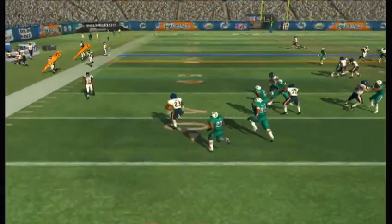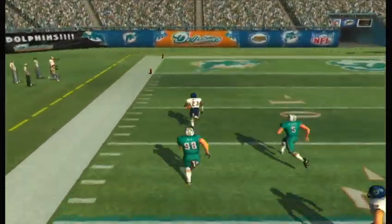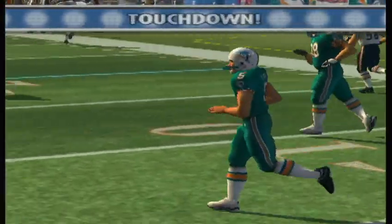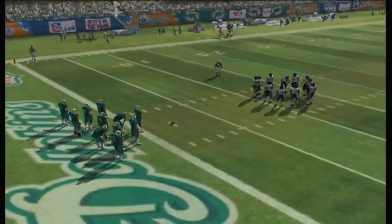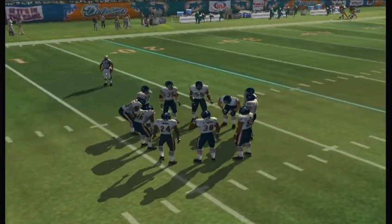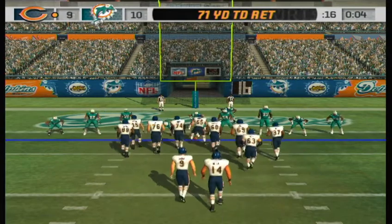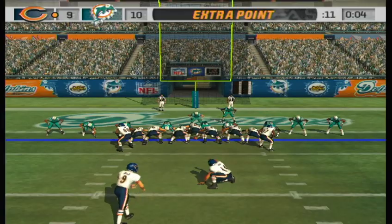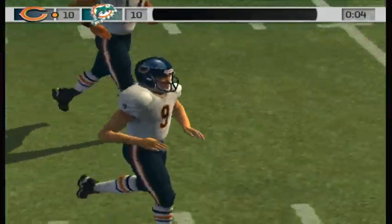From the 28, the 40, midfield, the 40, the 30, the 20, the 10, room to run, dives, touchdown. Number 9 comes in for the point after, which will knot it up. The point after is good.